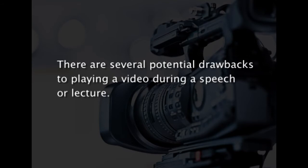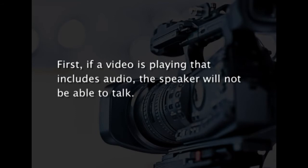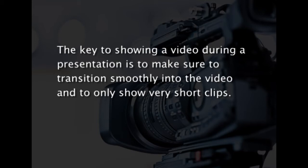A video can be a great visual aid and attention grabber. However, a video is not a replacement for an actual speech. There are several potential drawbacks to playing a video during a speech or lecture. First, if a video is playing that includes audio, the speaker will not be able to talk. Also, if the video is very exciting and interesting, it can make what the speaker is saying appear boring and uninteresting. The key to showing a video during a presentation is to make sure to transition smoothly into the video and to only show very short clips.